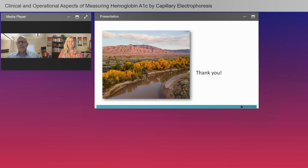But in the vast majority of hemoglobin variants, the vast majority of hemoglobin A1c assessments in patients with the hemoglobin variant, assuming it's heterozygous, are accurate. So there's no need for each patient to become their own reference range.